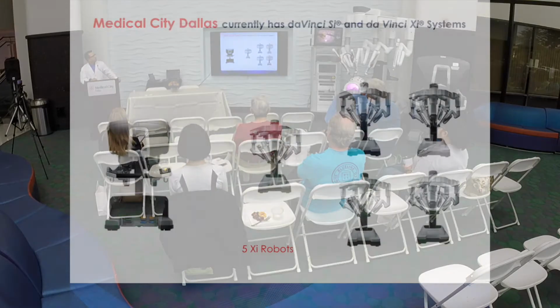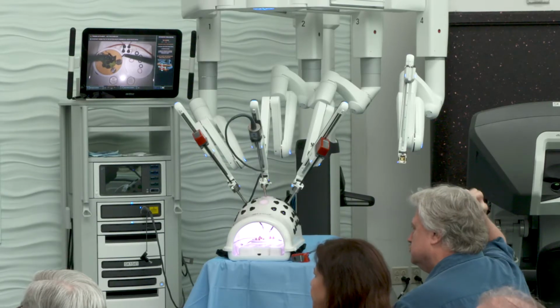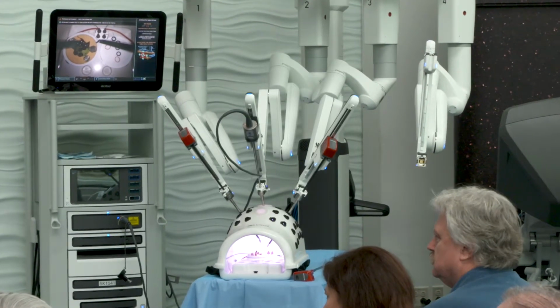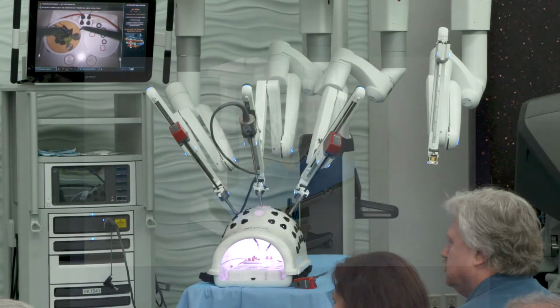A little bit about the robotic program at Medical City. Many specialties use Da Vinci robots. This is the XI robot, the most current iteration of the robotic surgery platform. And we currently have 5 robots. Different specialties use them, not only general surgery, but also OB-GYN and urology. A lot of patients will have prostate surgery robotically with a urologist, and in a similar fashion, a lot of patients will have a hysterectomy with OB-GYN doctors using the same technology.